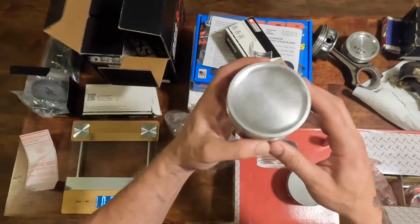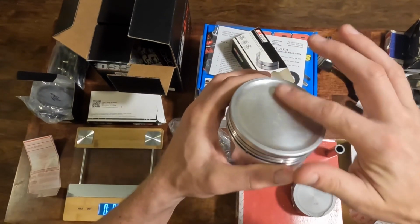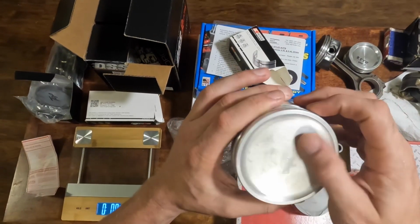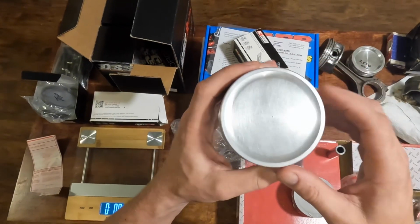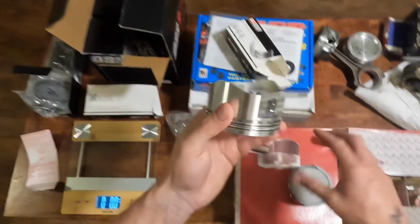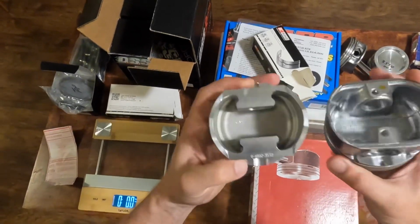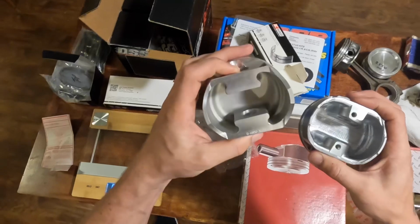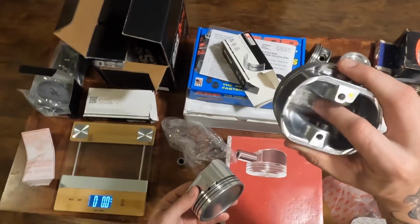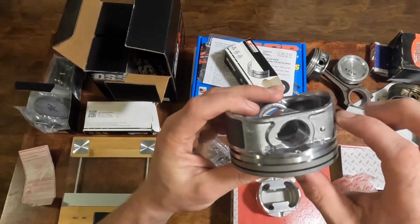Whereas these are 10cc dished, and you can see it's a very clean design. The whole dish of the piston comes down, and it's just a really good piston for that. And then again, the cleanliness of these, you can see that it's a far better piston. So this is a forged piston technically versus this one, which is straight cast. You can actually see the sand material from the casting.